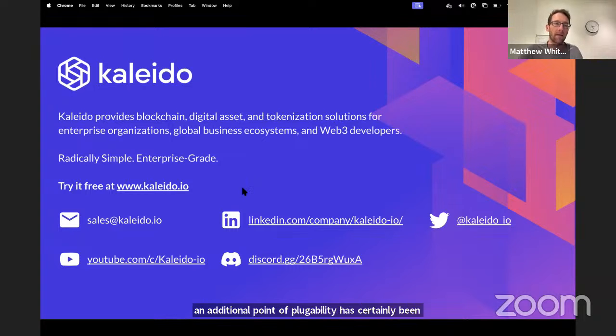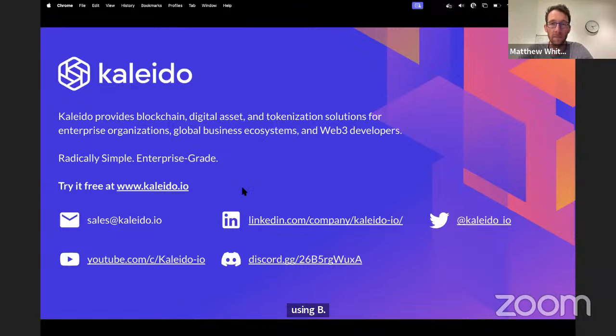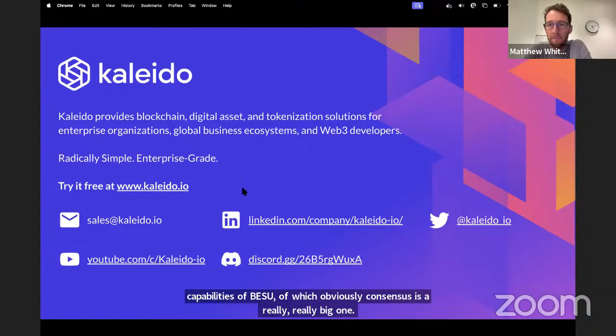And I think some of the things you mentioned are good arguments for where maybe more of Besu could be pluggable, even though quite a lot of it already is. I mentioned the database layer is already implemented as a plugin using Besu's own plugin architecture. I think Besu would like to become more modular, and the discussion topic tends to be about modularity. We'd like to allow third parties to build on their own at their own cadence, and allow you to plug in many more of the core capabilities of Besu, of which obviously consensus is a really, really big one. Yeah, really good points. Thank you, Jim.